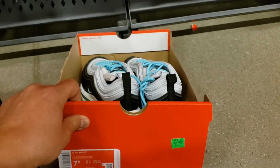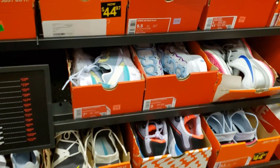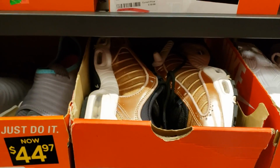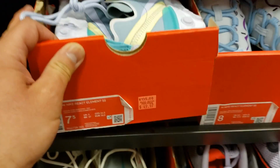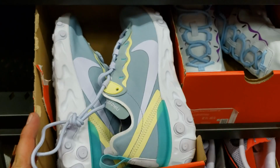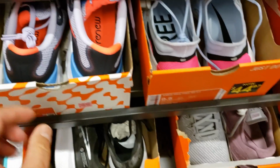Air Max 97s going for 95. Get that 20% off. We are in the size 8. It's got an Air Max Plus 8.5 going for what, $130. Damn, that's pricey. More Element 55s on sale. 7.5 going for 50 bucks, 20% off.